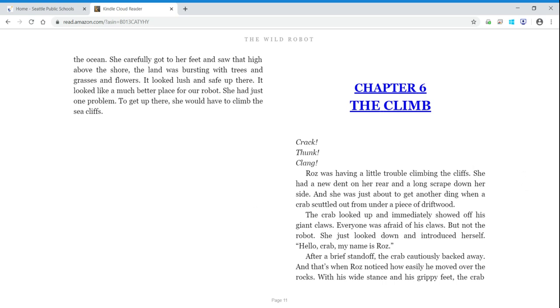Chapter 6, The Climb. Crack, thunk, clang. Roz was having a little trouble climbing the cliffs. She had a new dent on her rear and a long scrape down her side. And she was just about to get another ding when a crab scuttled out from under a piece of driftwood. The crab looked up and immediately showed off his giant claws.